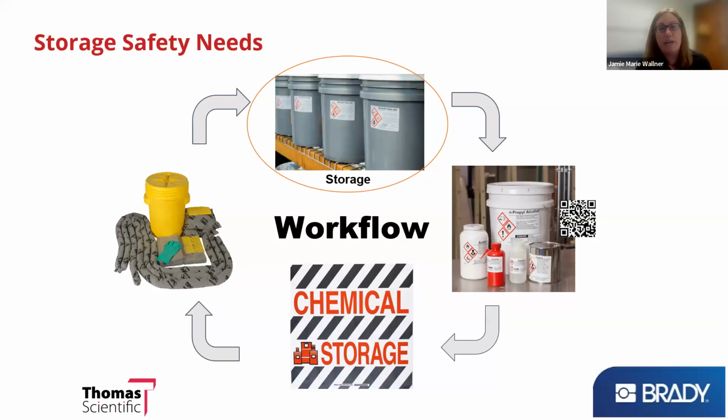Lastly, we want to make sure we have absorbent kits on hand nearby where the chemicals are stored for any unexpected spills. We've already chatted a little bit about those absorbent kits, so I'm not going to dwell on that again.